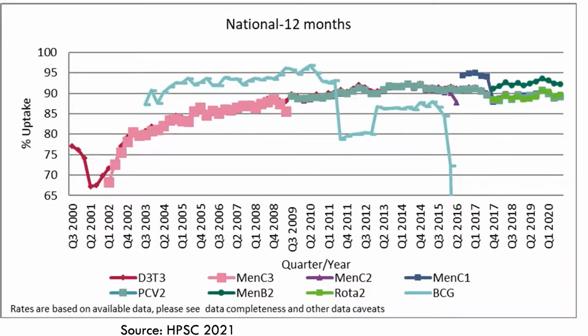In the past 10 years, with the exception of the BCG, which is in blue there, and you can see really its rates of take-up plummeted in 2015 onwards as it was removed from our vaccination schedule. With the exception of that medication, nationally, approximately 90% of the population take up all of these vaccines before they reach 1 year of age.